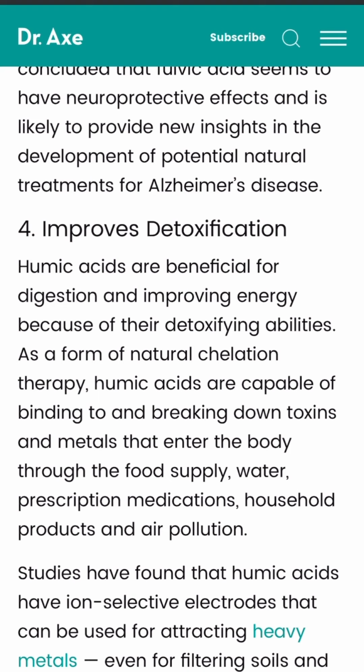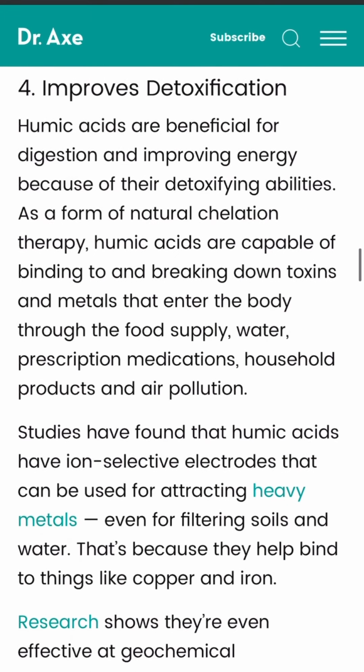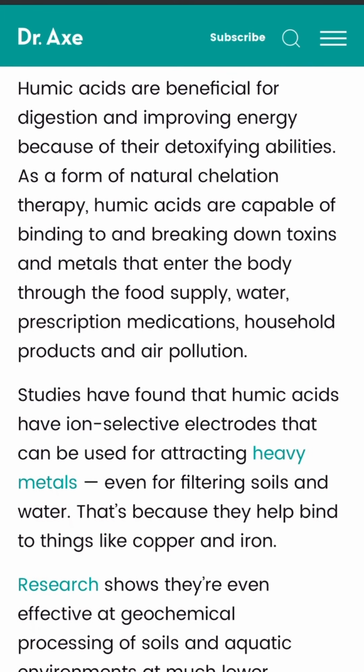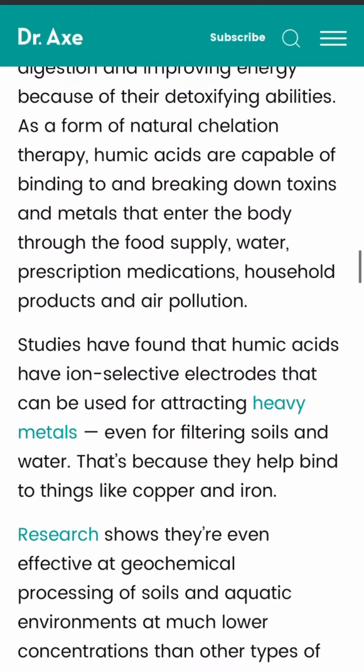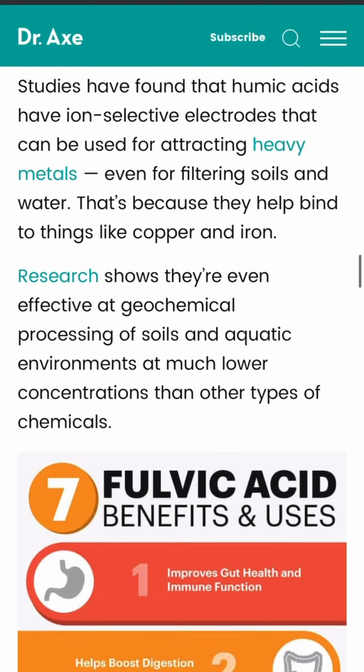Studies have found that humic acids have ion-selective electrodes that can be used for attracting heavy metals, even for filtering soils and water. That's because they help bind to things like copper and iron. Research shows they're even effective at geochemical processing of soils and aquatic environments at much lower concentrations than other types of chemicals.